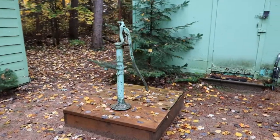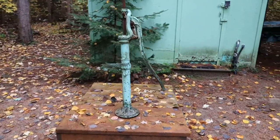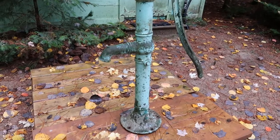Just getting some water for everybody. Just kidding. This is the original water pump. Kind of cool, eh?